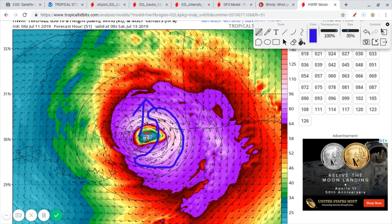Last thought to say, this storm is probably going to make it all the way up to Central, and then that would be the last advisory spot for it. Yeah.